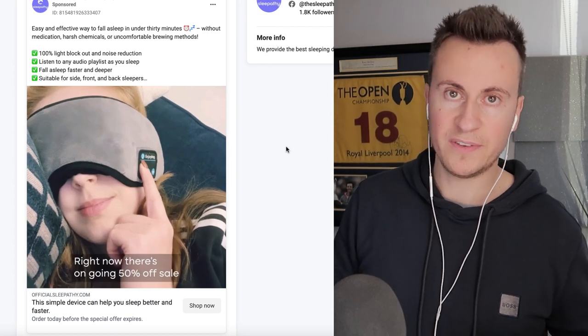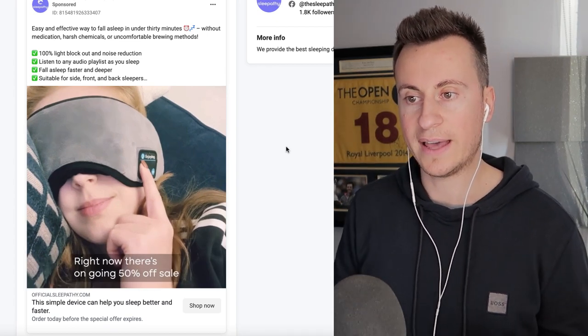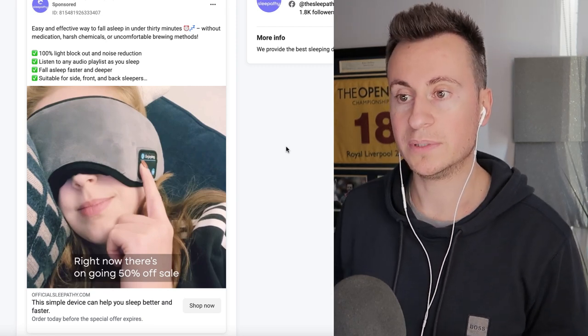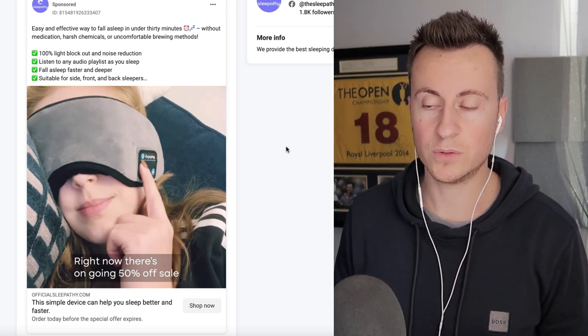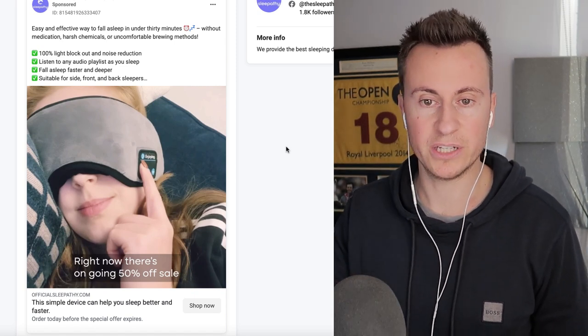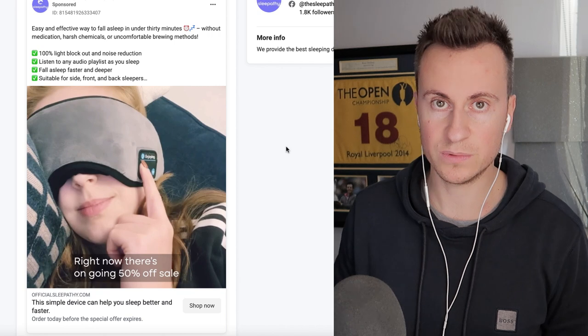The reason why these are so effective is because it all feeds into that whole legitimacy of the business. One of the hardest things you have to overcome as a business advertising on social media platforms is trustworthiness. That'll be the number one barrier or hurdle that you have to knock down to get people to buy from you.